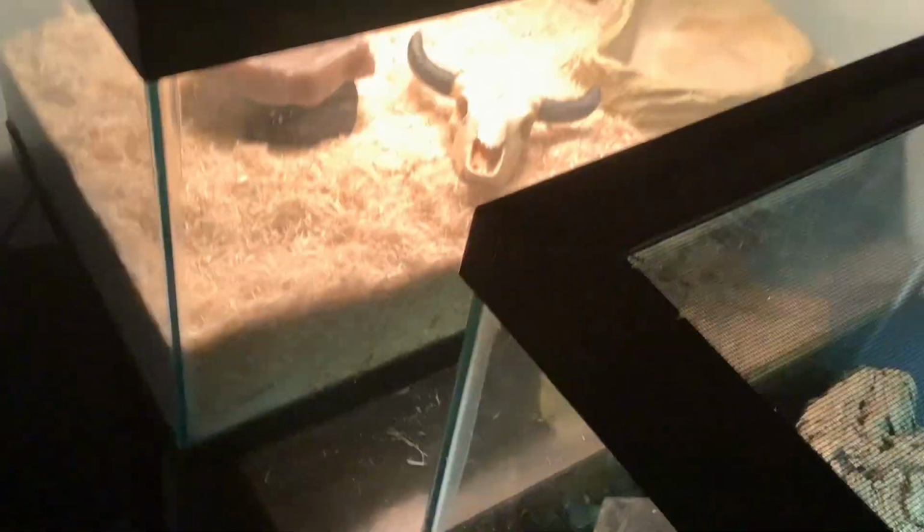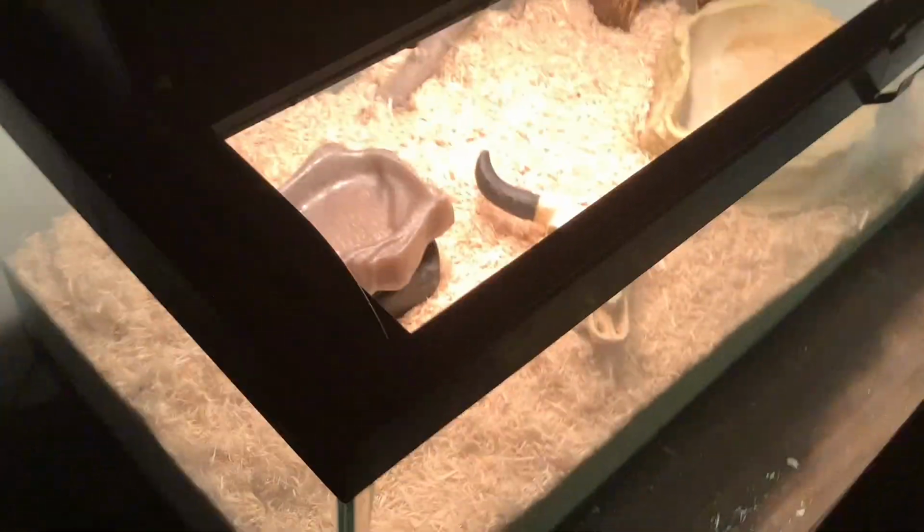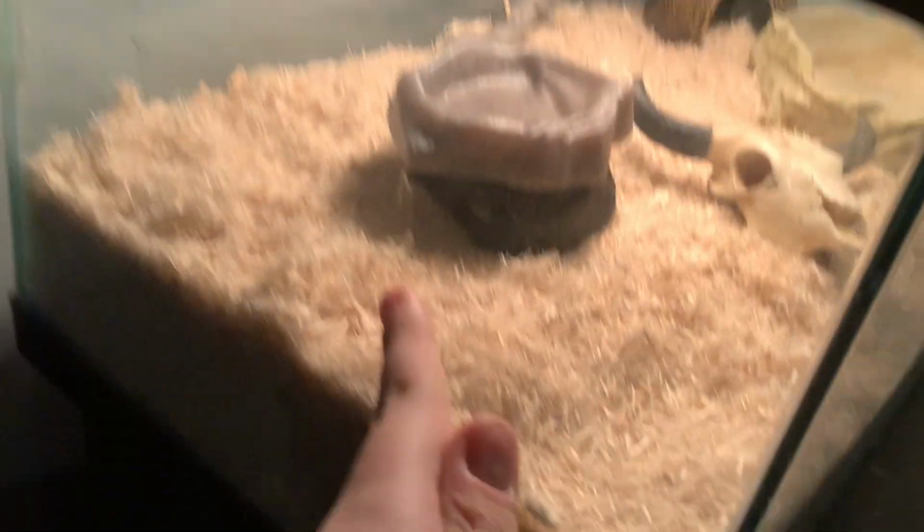I do not actually have a Kenyan sandboa yet. I hope to get one next month, hopefully. It's my birthday tomorrow, so hopefully I get enough money to get one. Yeah, it's nice. I have a basking spot there, a little hide back there, a water dish, just that for decoration. A stick in behind and deep substrate.